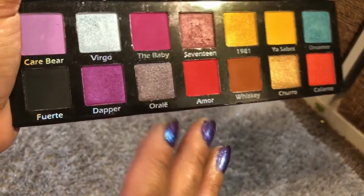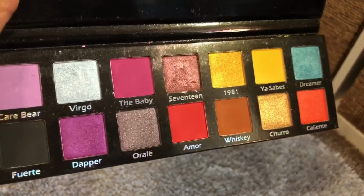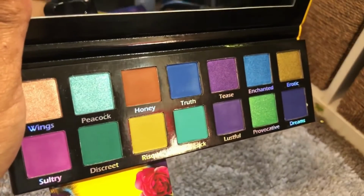Now, this half to me is a fall and this half is a summer. What do you guys think about that? Are y'all feeling that? That's kind of how I feel about it. And then this is the Exotic Peacock. I believe that this actually is a fall palette, even though it's bright.